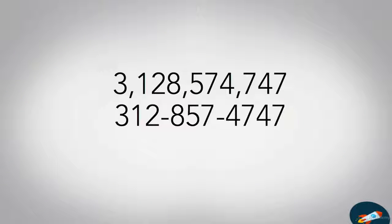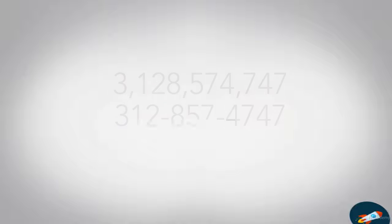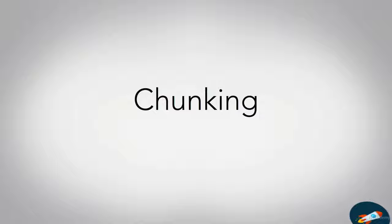Now if you haven't noticed, these 10-digit numbers are exactly the same. They're just formatted differently. One is a number in the billions, which at first appears difficult to memorize, while the other is a phone number and seems easier to memorize. Why is this? Because of a memory principle we're introducing here called chunking. Chunking information always makes it easier to remember.